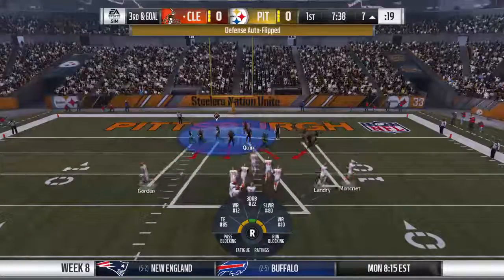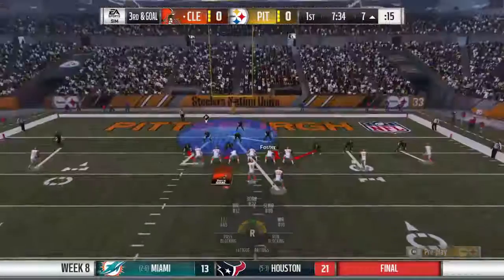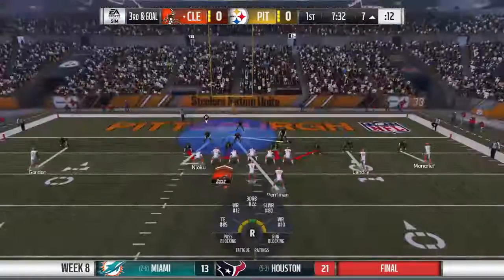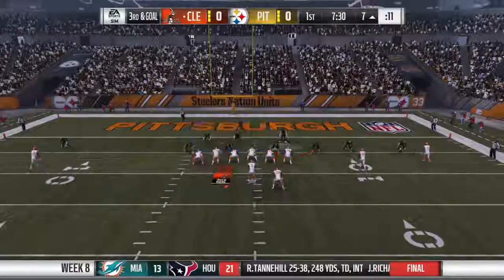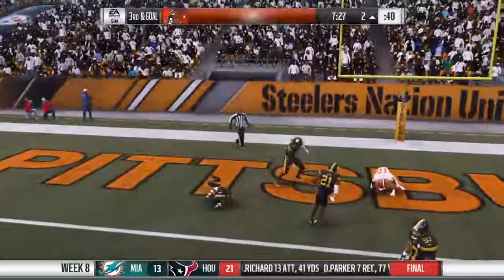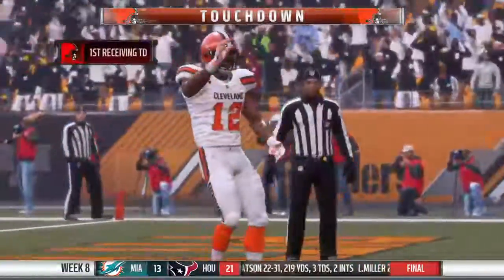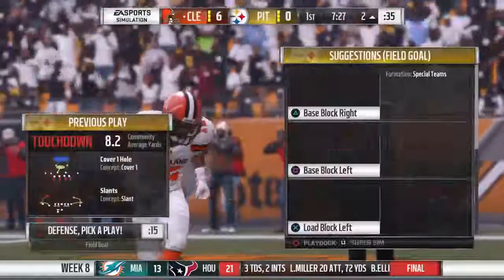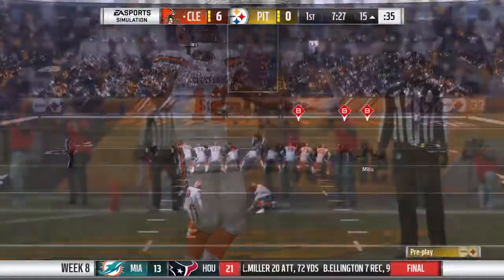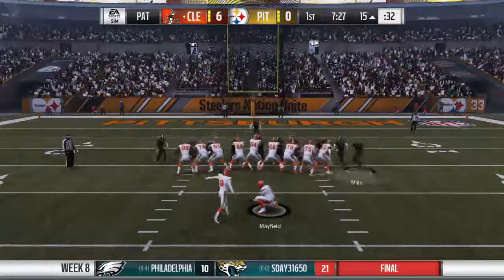Can this defense get the stop on the opening drive? Here's third and goal. Ready. From the shotgun, it's Taylor. And that's going to be caught for a Browns touchdown. Josh Gordon, his 6th touchdown of the season. And the Browns take it right down the field and score on the opening drive.